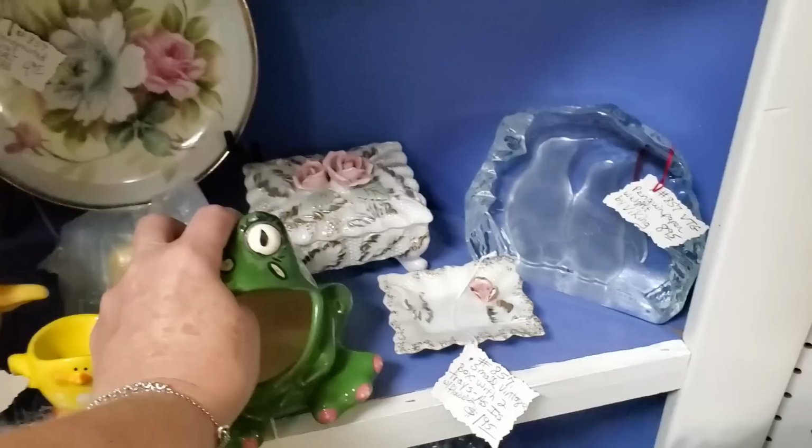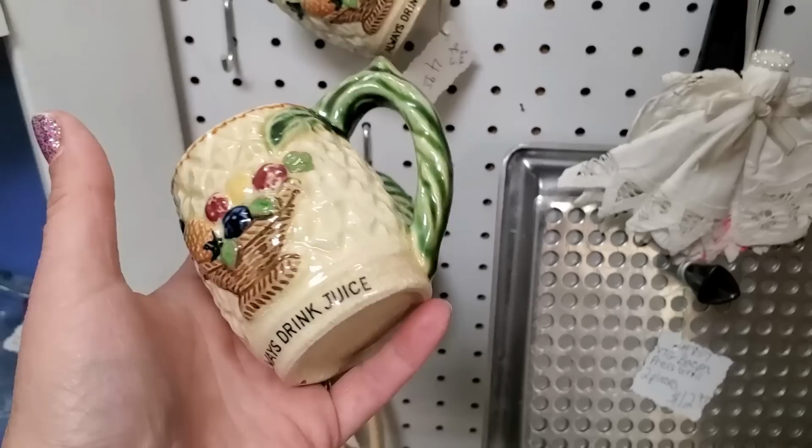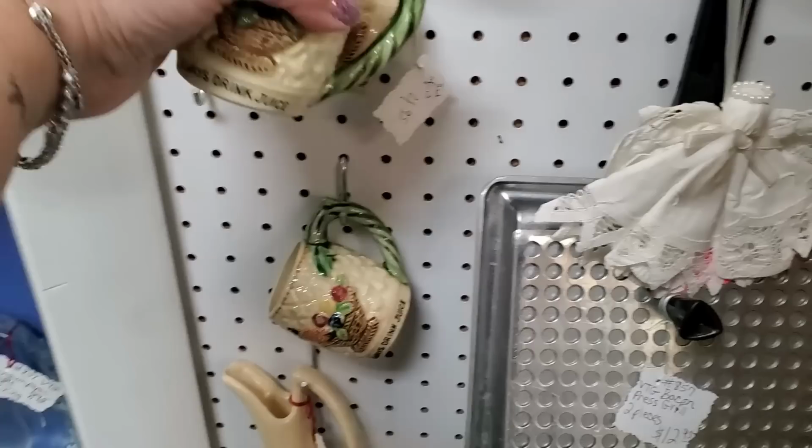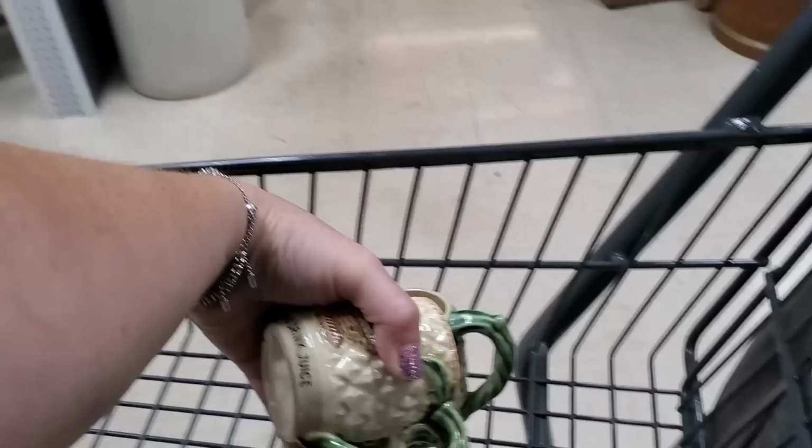Have one of these. Mine's a little bit different. Always drink juice. A set of three for $4.95. They're very Majolica looking. I'm going to get them. I like them. Oh no, Misty, you've done it now. I love the crazing on the bottom. Always drink your juice, kids.